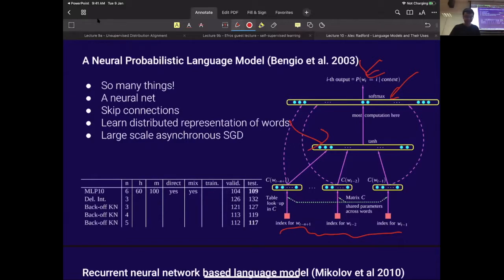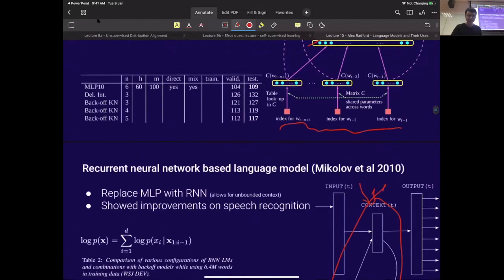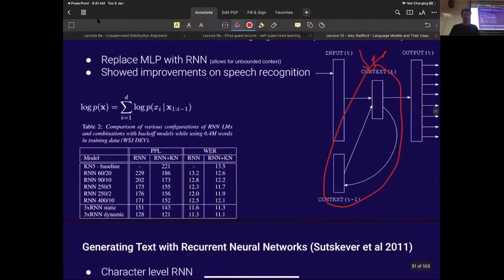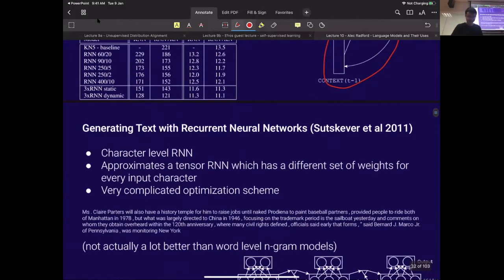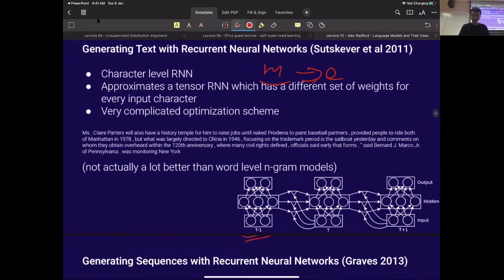And later, as our models improved, RNN was proposed. Some researchers use RNN to improve our language model. We can see that the RNN is used here. So previously, it was just a simple neural net, and then RNN was involved to get a better model. And then there are some very complicated models like this one, proposed in 2011, which is also an RNN, but it's character level. So given a character, it predicts the next character. We can see from the paragraph here there are the context words, context characters, and a lot of errors, and it's very complicated to do the optimization.